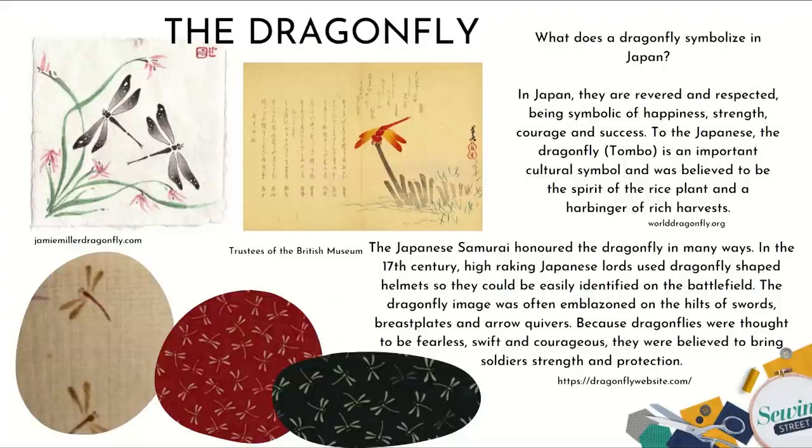Dragonfly. Oh, the writing's too small. What does a dragonfly symbolise in Japan? In Japan, they are revered and respected, being symbolic of happiness, strength, courage, and success. To the Japanese, the dragonfly, the tombo, is an important cultural symbol and was believed to be the spirit of the rice plant and a harbinger of rich harvest.